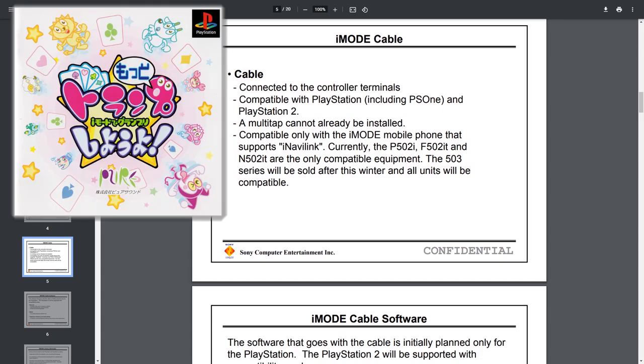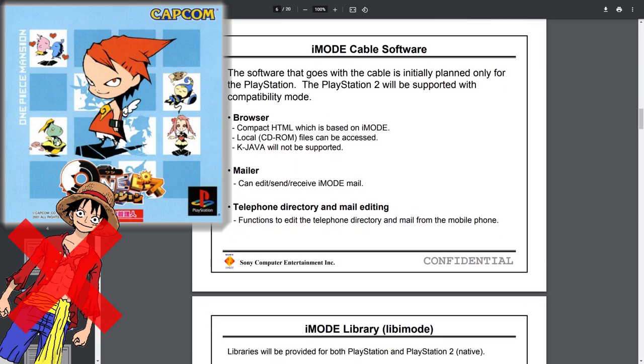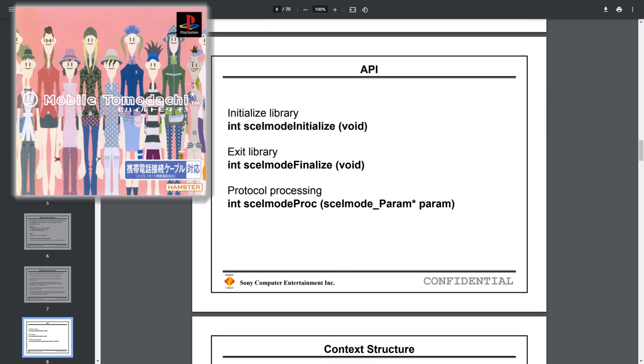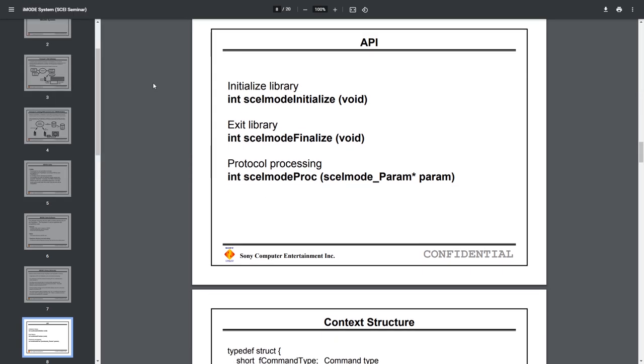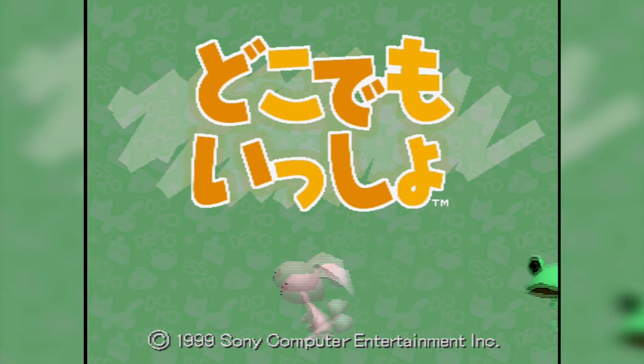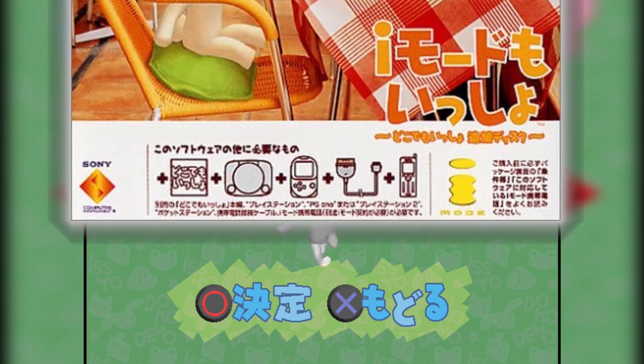Moto Trump Shiyu Ya, imode no Grand Prix. One Piece Mansion, no relation to the manga. Hamster Club I, Ko Mochi, Mobo Tamadachi, and finally, imode Mo Ishio. And this is the one I want to talk about because it's the most mental. First of all, look at the requirements for this game.